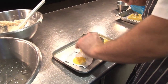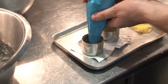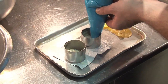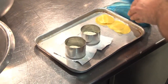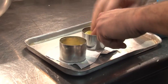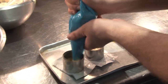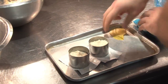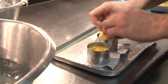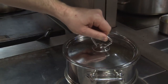We've buttered these rings and put them on a little butter paper, or you could use greaseproof paper. What we do is put one disc of pasta down, and then pipe a little bit of mousse on. Follow it with another disc of pasta, push it down to get any air out, and finish the top off again with a disc of pasta. Then we pop that into the steamer for 10 minutes.